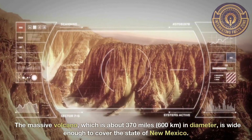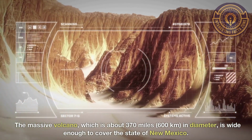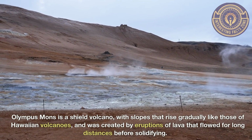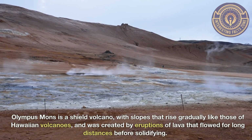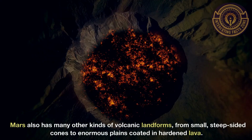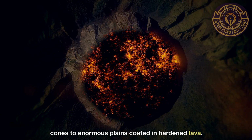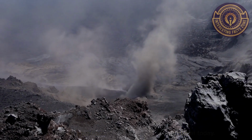The massive volcano, which is about 370 miles, 600 kilometers, in diameter, is wide enough to cover the state of New Mexico. Olympus Mons is a shield volcano, with slopes that rise gradually like those of Hawaiian volcanoes, and was created by eruptions of lava that flowed for long distances before solidifying. Mars also has many other kinds of volcanic landforms, from small, steep-sided cones to enormous plains coated in hardened lava. Some minor eruptions might still occur on the planet today.